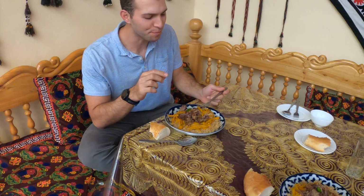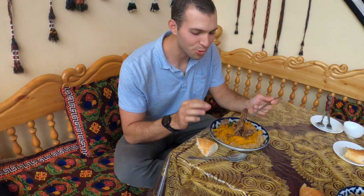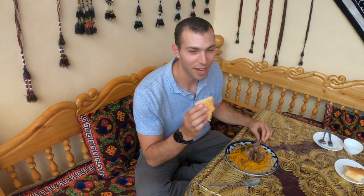That is really good, really flavorful. The meat is super tender, super good. And then you have the thick, warm Samarkand bread. Delicious.